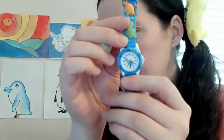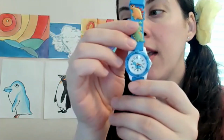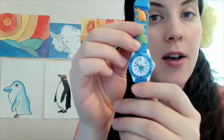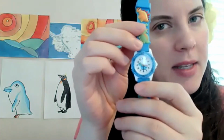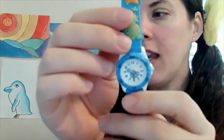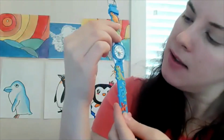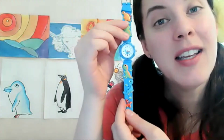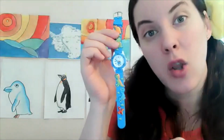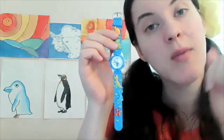Okay, so my little hand is in between the 3 and the 4. And my big hand or long hand is straight down, pointing to the 6. What time is it? What time is it on this watch? My little hand is in between the 3 and the 4, and my long hand is straight down. It is 3:30. And I know that because my little hand was between those two numbers, the 3 and the 4. So I say the lower number first. So I say 3. And I know that my long hand is pointing straight down. And whenever it's pointing straight down, it's 30.